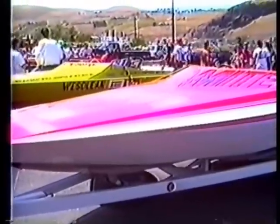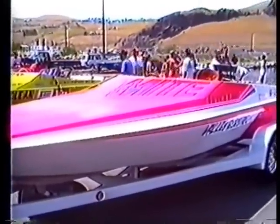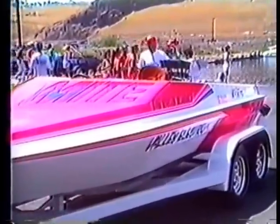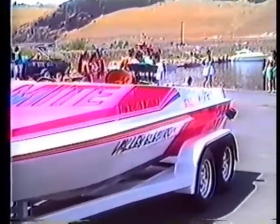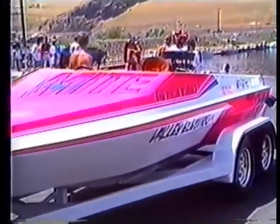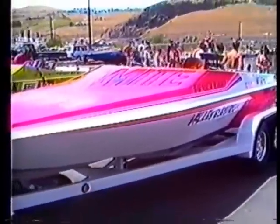Okay, this is a 21-foot Outlaw Marine tunnel hull. It was built in Red Deer, Alberta. It runs a 540 cubic inch Donovan, about 800 horsepower, Berkeley jet drive. It's made for whitewater marathon racing. These hulls seem to handle the whitewater excellent compared to the V-bottoms. There are a few V-bottom hulls still left. Most of the A-boats are all tunnel hulls.